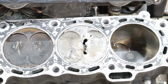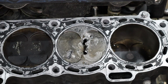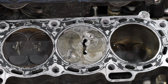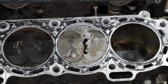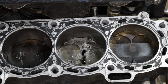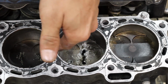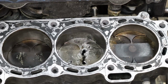There's the piston damage. Man, that sucks. Just a hole right through it. Yeah, no, there's some pretty good scoring on this backside. Yeah, she's made contact a few spots there.